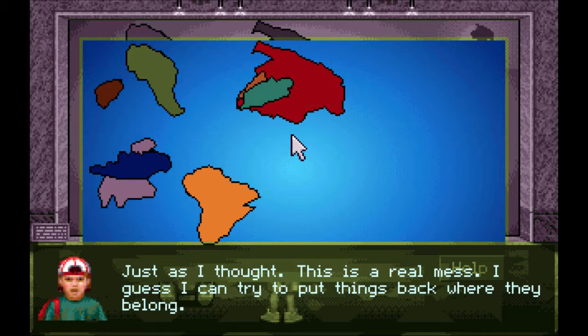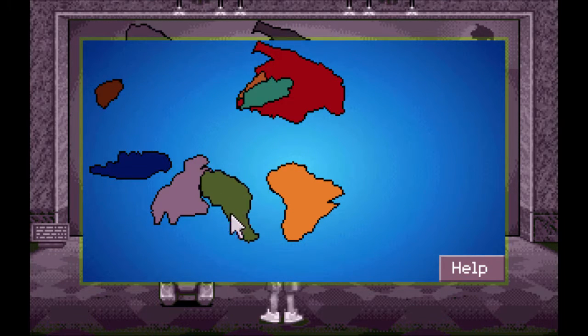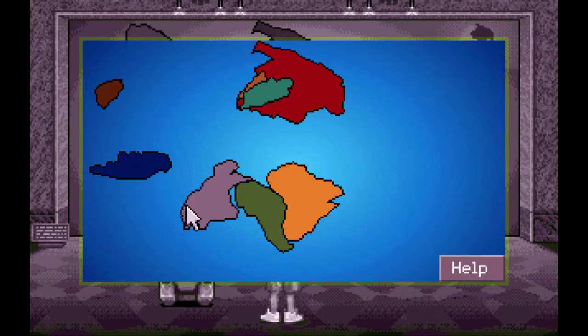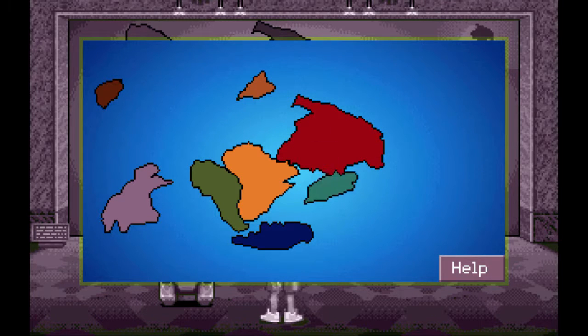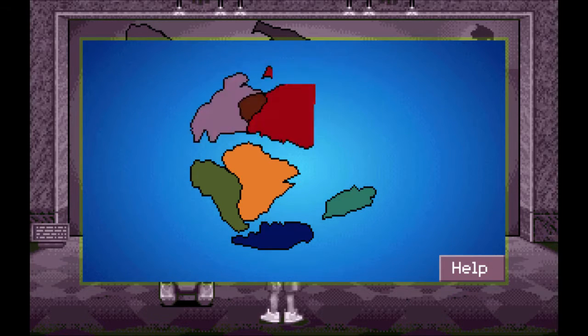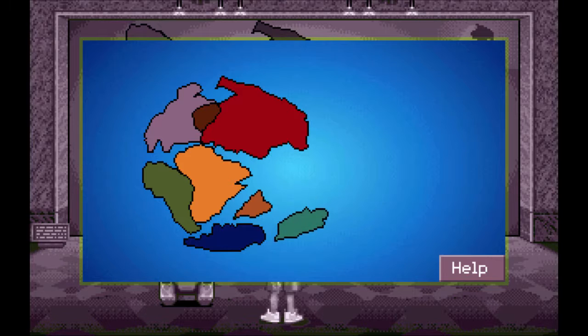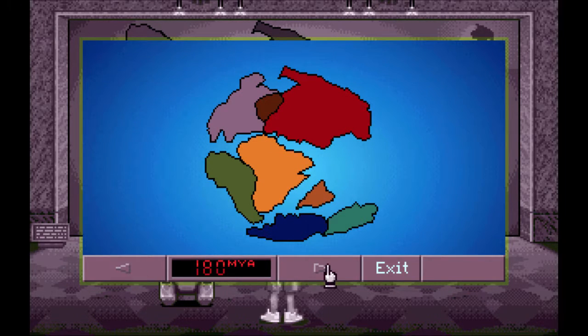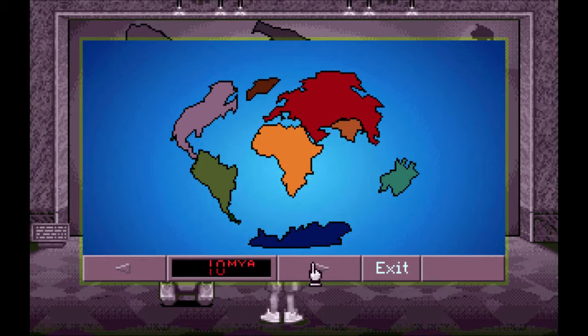Just as I thought. This is a real mess. I guess I can try to put things back where they belong. This is a tough one. Yeah, those are separate. There we go. Okay. Then this is a cool little part that just goes like this. And they sort of snap apart, change back.